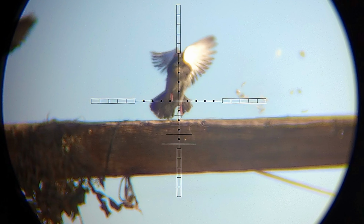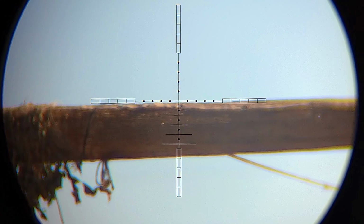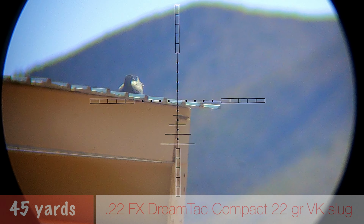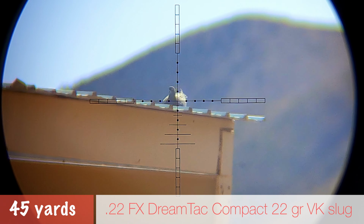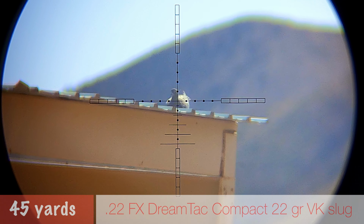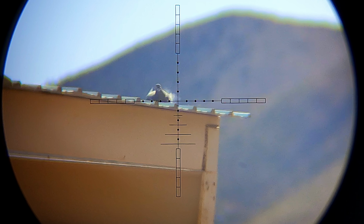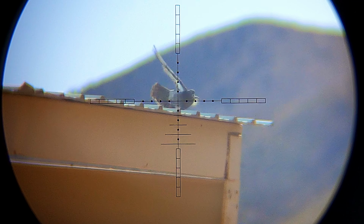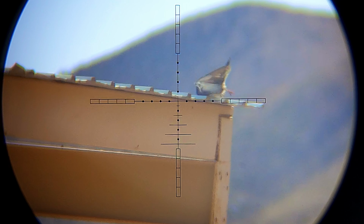And as he takes off here, you can see his wing, his foot dangling. He didn't get too far. He flew off to an awning just outside of that arena right there where I shot him. And you can see he's kind of down, but I was able to put a nice clean follow-up shot on him right here. And just knocks him right off of that awning. And he hits the dirt and doesn't go nowhere.